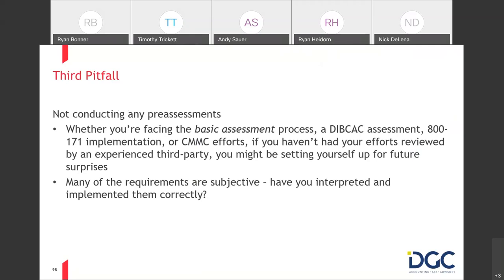I say that because the requirements are subjective and can be open to interpretation. So it's helpful to bring in folks who have seen this process bear out, potentially have helped folks through DIBCAC audits, and have seen exactly what DIBCAC would be looking for.